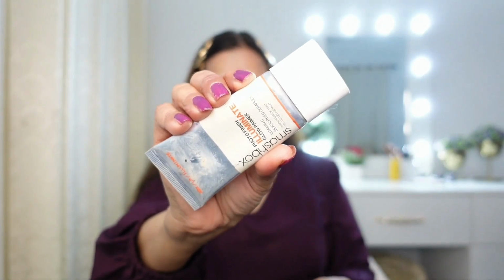Now I'm just gonna apply this Smashbox Illuminator Primer. It makes my skin fresh, glowing and hydrated, and the glow stays on for the day. My makeup lasts for the entire day.